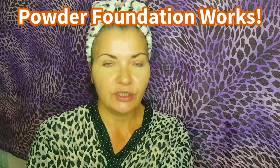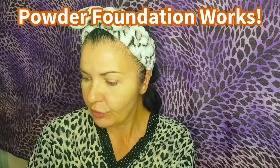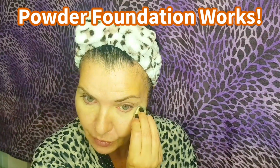So as you can see, that is the issue with what you apply on top of this amazing eye gel that's going to take away all the wrinkles. But yes, the issue is the makeup. So what I tried off camera, I'm just going to show you, this is a Guerlain powder foundation, because I was coming to the conclusion anything liquid or cream or anything I'm putting on top of this is just not cutting it. What I did is just tapped on lightly.